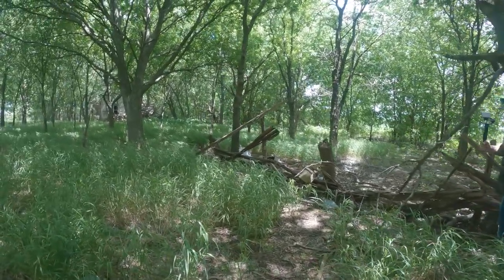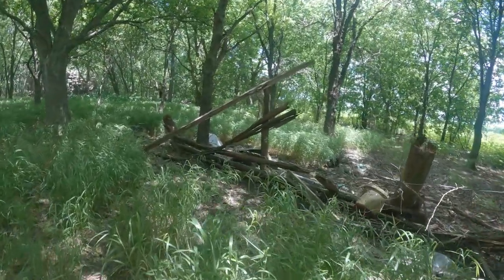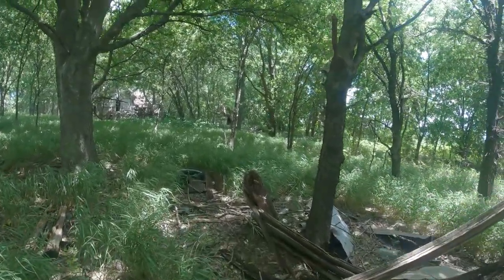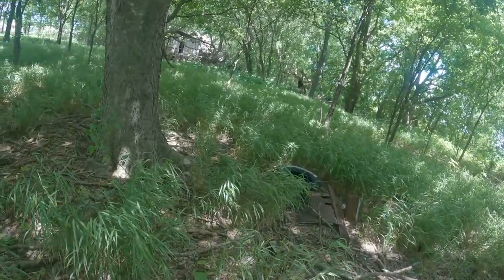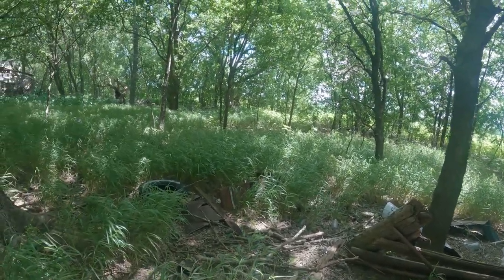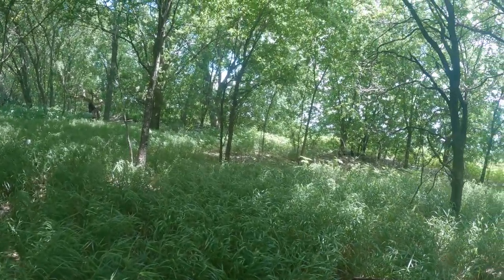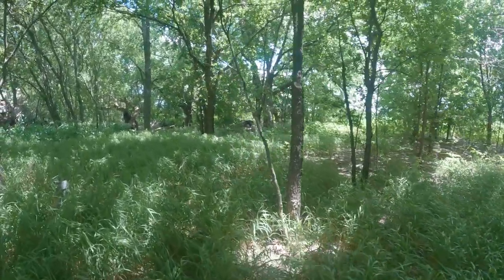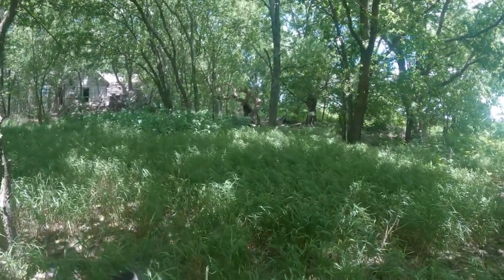Big wire fence. Here, just straight ahead. Why am I not seeing it? Oops. Don't die. Where'd it go? Straight ahead. Oh! Right there. Yep. But see, I can't find anything around it. Would it have been for plumbing? Oh no, that looks different. Yeah.